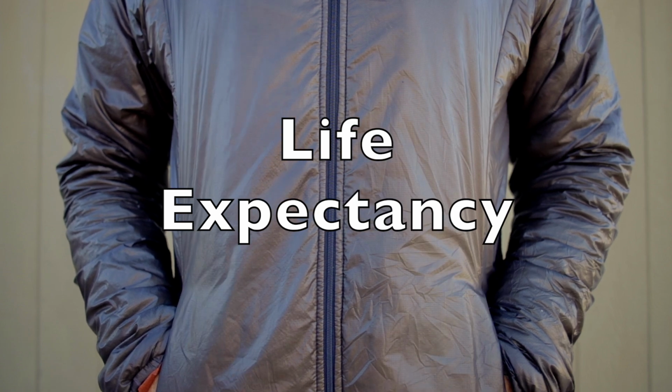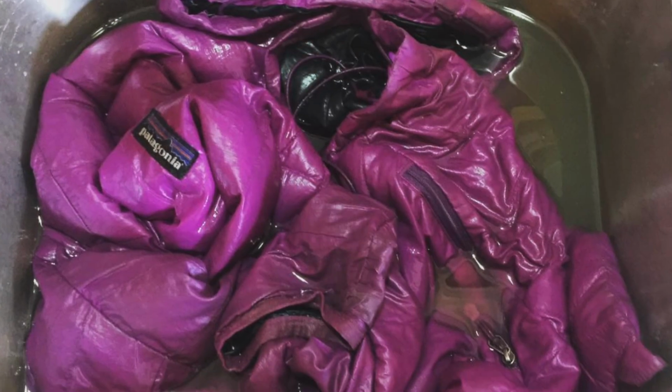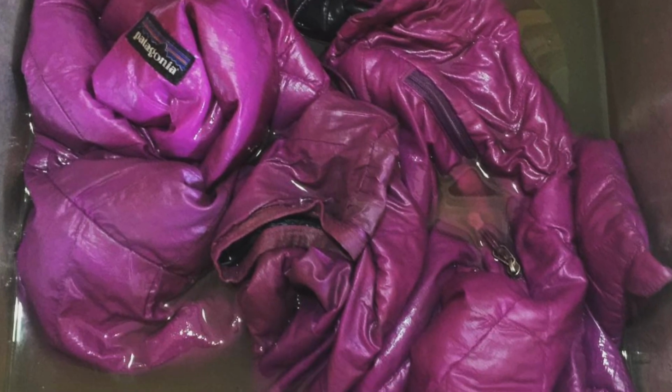So over time, both down and synthetic start to lose their loft. It starts to break down a little bit. Now, typically a down jacket is because of your oils and your skin and dirt start collecting in the feathers, and it makes them start to smush together. You can usually take it, you can clean it, and get the down to puff back up.